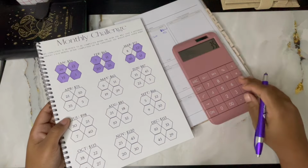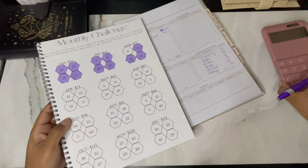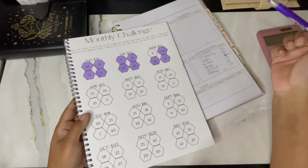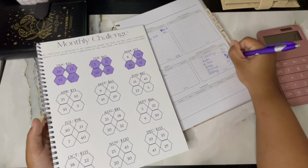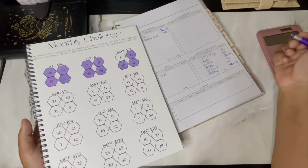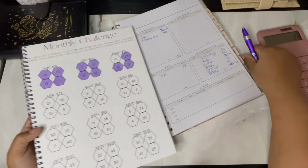So 8 plus 10 plus 5. Let's do that instead for monthly. So let's jumpstart April. And if you guys are wondering why I'm doing it like that, it's because I am trying to pay off debt, and that will help me pay off debt a little faster.